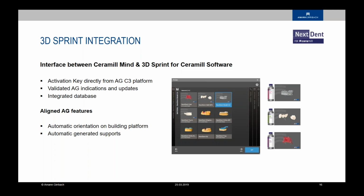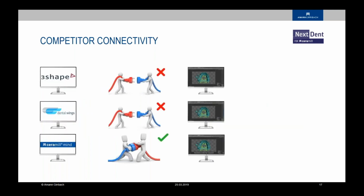So it's possible at the moment. We deliver this support to you. And this support is unique at the moment. So only the Ceramill Mind software has a complete workflow. Neither 3Shape nor Dental Wings at the moment. That means you have data at the end, and this data, normally an STL file, has to be imported to the 3D Sprint software. And you have to decide on your own how to place the model, how to angulate, where to put the connectors in with thickness, and so on and so on. That makes it more complicated.